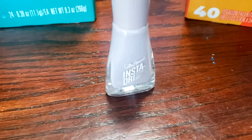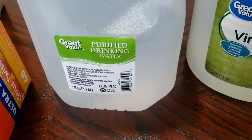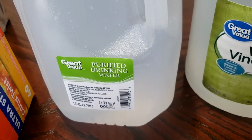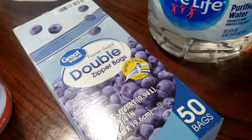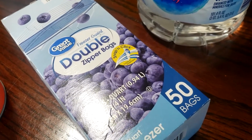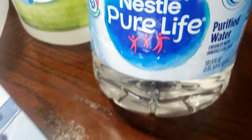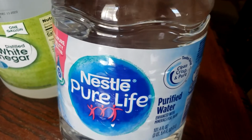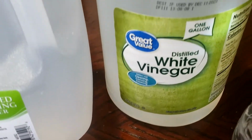My daughter picked up this nail polish. I picked up this Great Value purified water, a gallon of water. I don't know if I mentioned these sandwich bags. Picked up a box of this and one of these purified waters, a gallon. And I needed some white vinegar. I picked up a gallon because I was out.